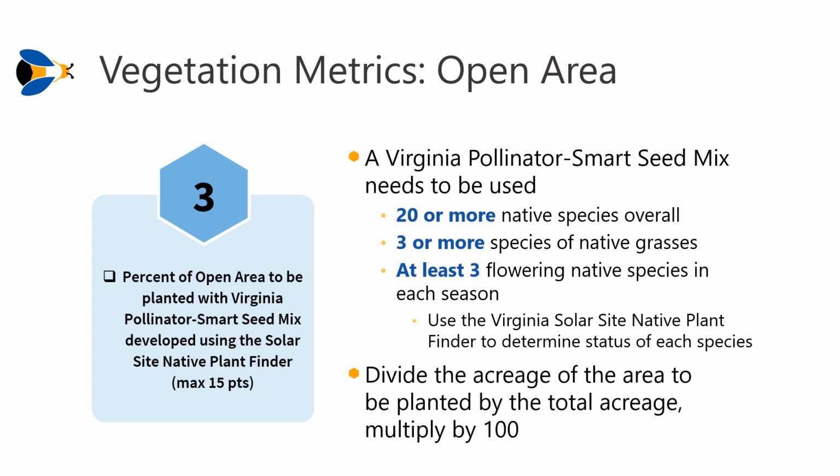A Virginia Pollinator-Smart seed mix has different requirements than what was outlined in question 1. This type of seed mix has 20 or more native species overall, 3 or more species of native grasses, and at least 3 flowering native species in each season. Use the Virginia Solar Site Native Plant Finder to determine the status of each species. As long as you're using a Virginia Pollinator-Smart seed mix in the open area, you can divide the acreage of the open area to be planted by the total acreage of the open area and multiply it by 100 to get your answer.